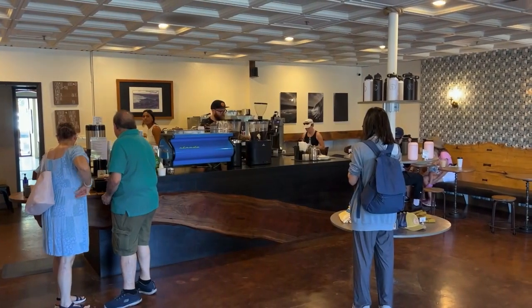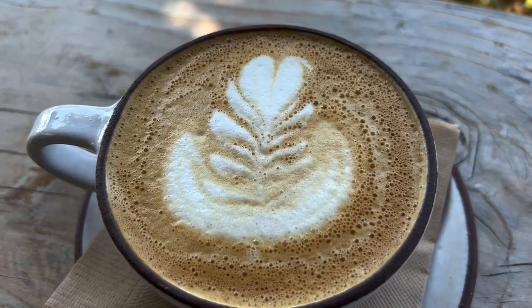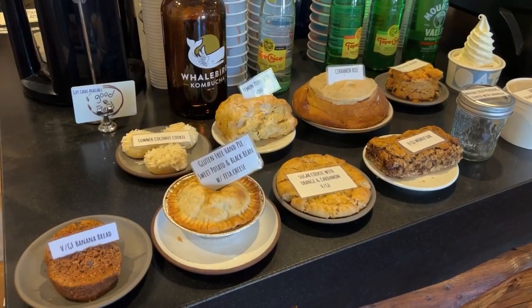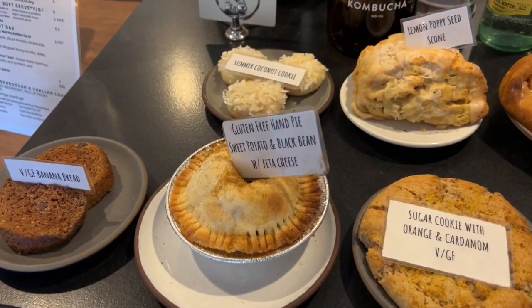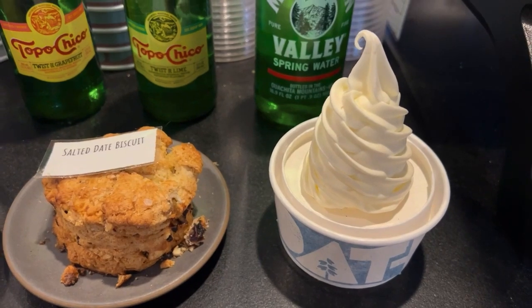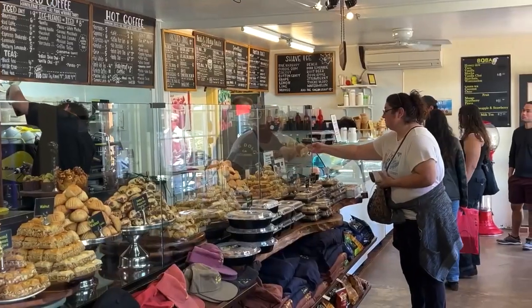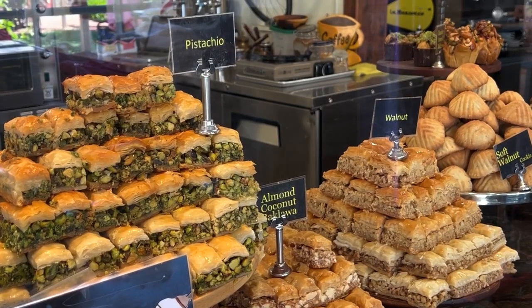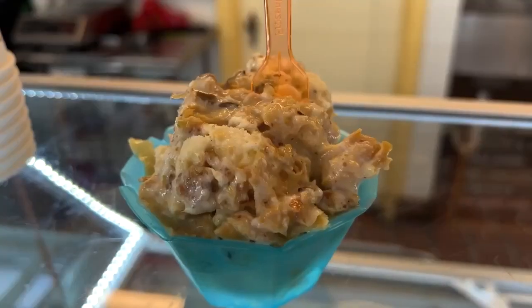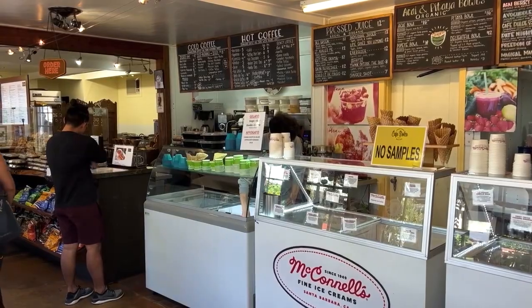There's a coffee roastery called the Good Seeds that's full of great reviews. You can really taste the richness in their espresso, and they display their food ranging from cinnamon rolls, monkey bars, cookies, scones, and even some vegan soft serve ice cream. There's also Café Dolce that has all kinds of flavored baklava, including pistachio, almond coconut, walnut, hazelnut, and even baklava gelato along with other different flavors of McConnell's ice cream.